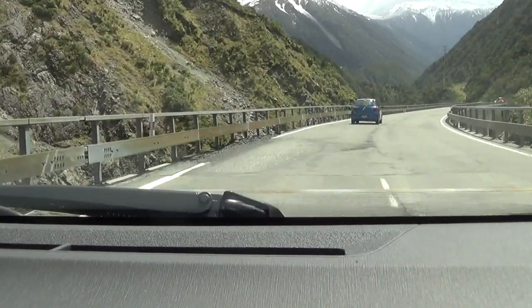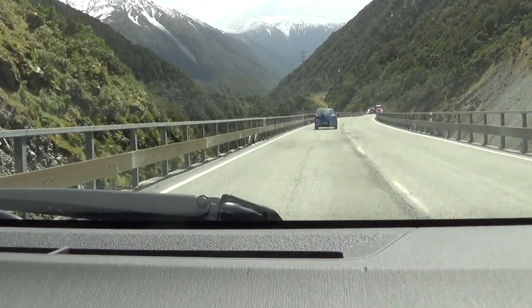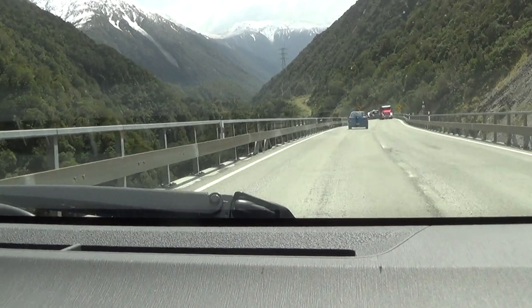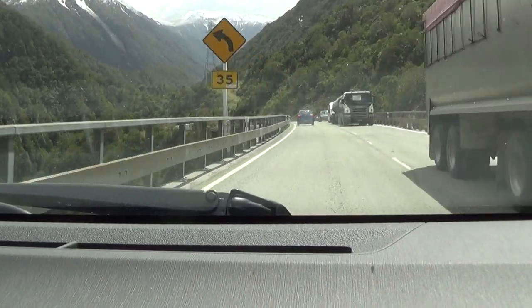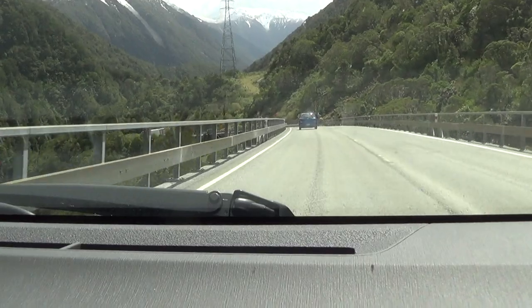It's the Otira Viaduct. Gosh, it looks old, and it's only been here about, what, 15 years? Oh, probably that. Must have been quite a hard winter up in here with the state of the road. It's pretty rough.